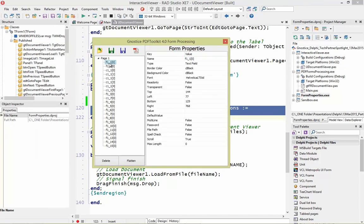Here are the fields with their actual names as in the PDF. The fields starting with the letter C are the checkbox fields. They are grouped by their name, and that's what tells the viewer that they need to be treated as a radio group where only one of the items can be checked.